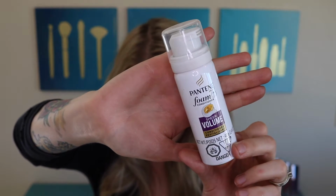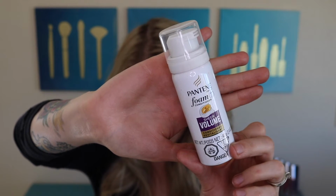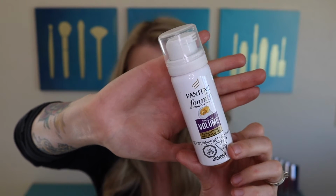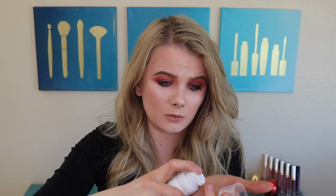This in-shower conditioner contains airtight micro bubbles that strengthen, moisturize, and bring shine to every strand without weighing it down. It's supposed to be for really fine to medium hair. It's supposed to be really good for that. This one is also a trial size. It is 1.4 ounces in here. You're supposed to shake well and then apply it into your palm and work it in.